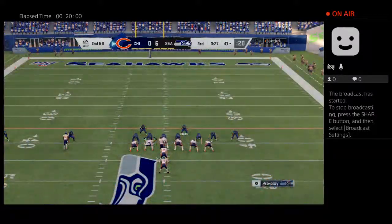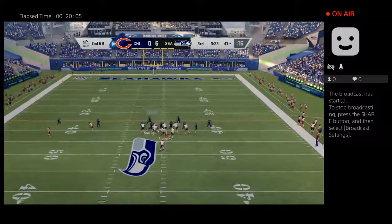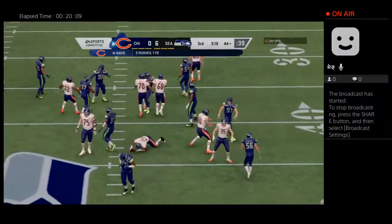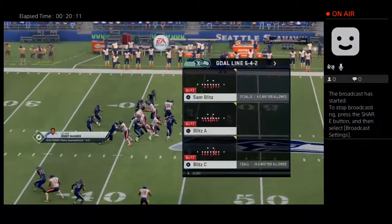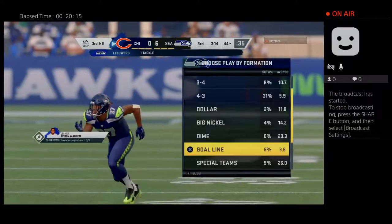Following the pickup of 4, here's 2nd and 6. Set the tone, defense. Set the tone. Again, it's Davis. And he is met in his tracks behind the line of scrimmage. It'll be a loss of a full 3 yards there, and it also brings up third down.